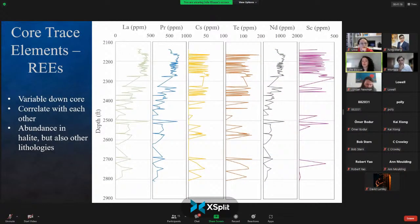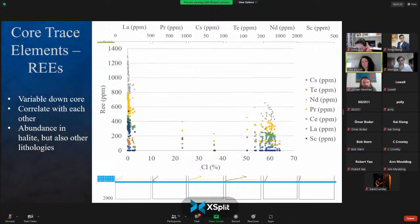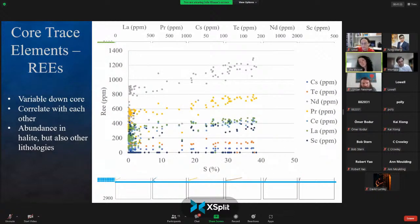Common down section, so looking at our rare earth elements, again, these are variable down core, and they do correlate well with each other. And so what we're finding overall is that we don't have a very specific lithology. As you can see, they're all over the place. They're not necessarily just correlated in these halite bodies. They're also found in some of the other evaporitic bodies too. In fact, in higher concentrations. So we can get upwards of 600 ppm in some of these rare earth elements. However, we can get upwards of 1300 in some of the other ones, particularly in the anhydrites. So the anhydrites are actually concentrating these a little bit more than the salt bodies are.